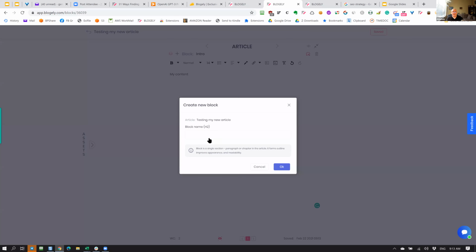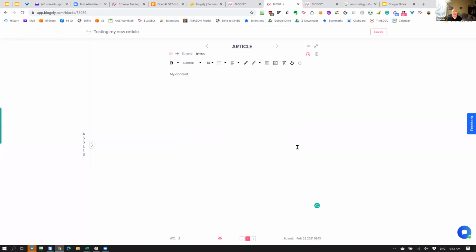It's asking me if I want to save, and I can create the second block, which would be say body content. I just name it like this and create the block. So the next block is the body content. You could see on the bottom, I cannot move this one here.